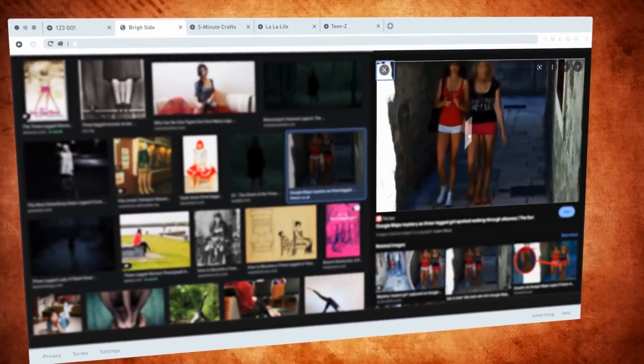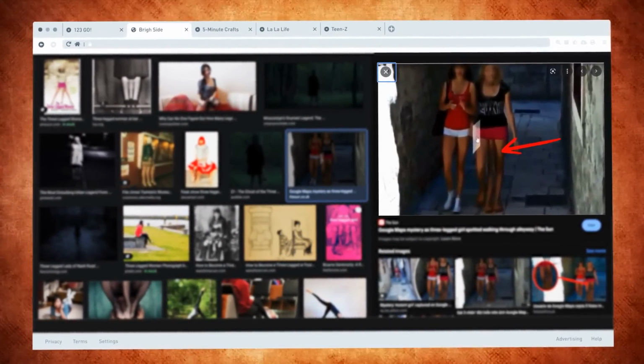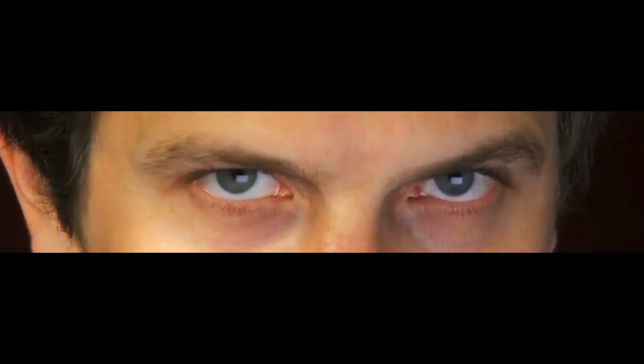Right, now take a look at that pic. Anything weird you've noticed? Right, it's a three-legged girl. The satellite picture was taken in Croatia, but there's nothing to worry about. These are nothing but Google Maps issues.